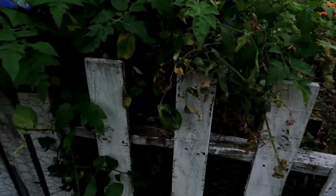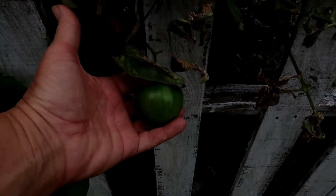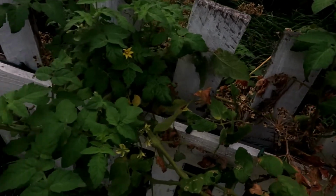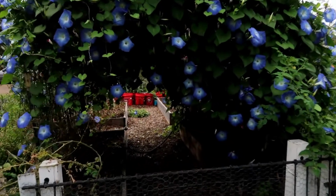I have been learning something interesting and exciting: once you establish a garden area and you plant mostly heirlooms, you end up getting some happy accidents that feed your family. I'll show you. This is one of my happy accidents, a tomato plant. It just started growing here all by itself, and we're getting some tomatoes. And another one over here. And let me take you through here and show you another happy accident.